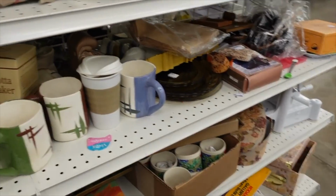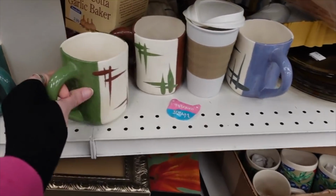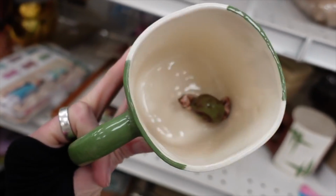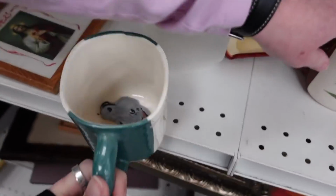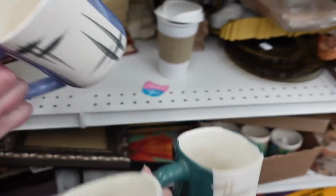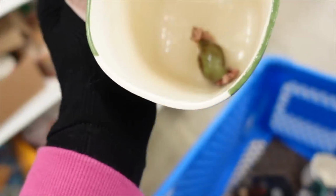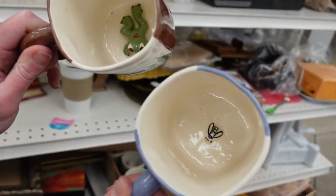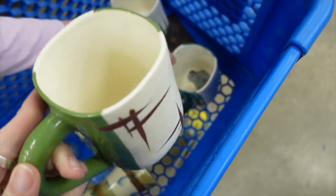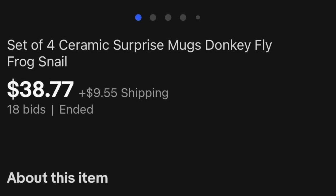And that's when I noticed these mugs, and they looked vintage, and I almost walked away, but I decided to pick one up and check it out. It was $1.99, and when I looked inside and I saw that there was a snail inside, I was like, wait a second, what? They all had little creatures and critters down at the bottom of the mug. And so I thought that those were really neat, and absolutely decided that I needed to have them. So I stuck those in my cart. And surprisingly enough, they were all in decent shape. They had crazing, but there was no chips and no cracks on them.